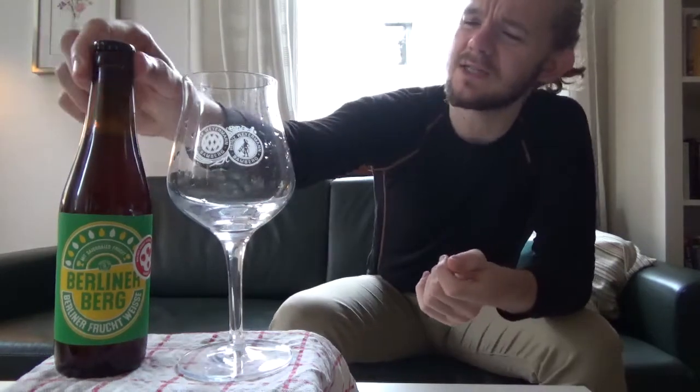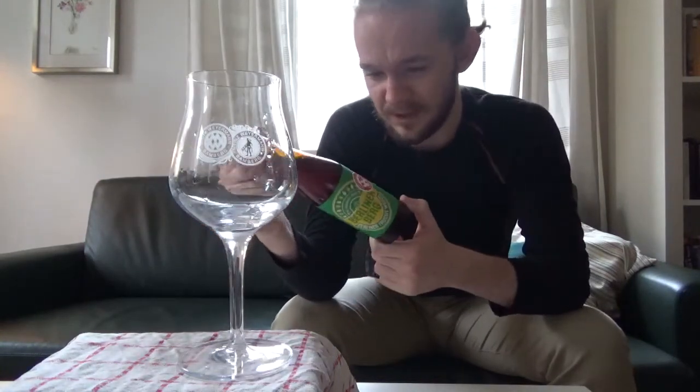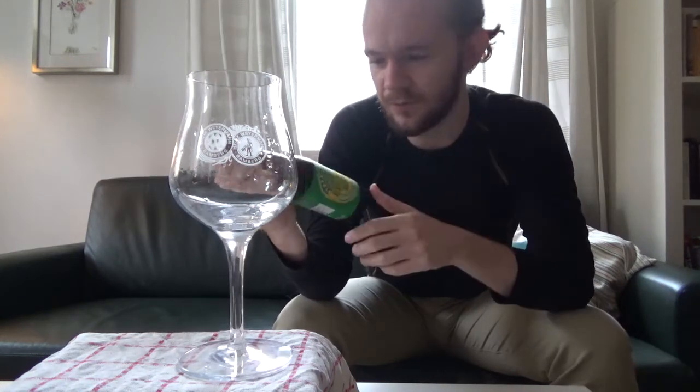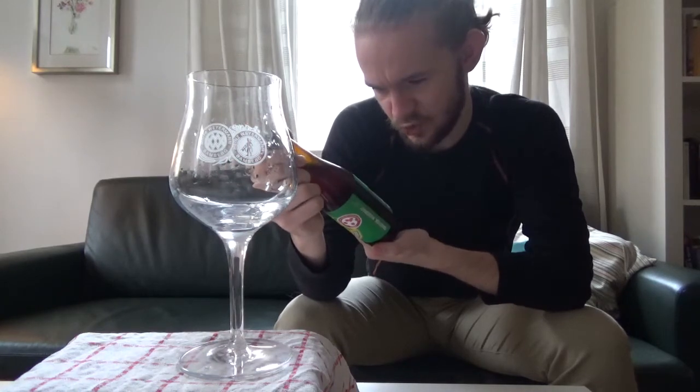So like I said to you at the start of the video, this one is a Berliner Weisse coming in at 4% ABV. Basically they've started up this series where they put seasonal fruit into Berliner Weisses, and this one has raspberries in it, which should be very, very nice.